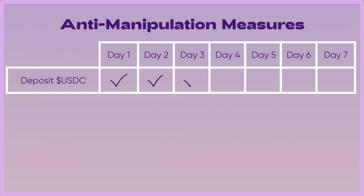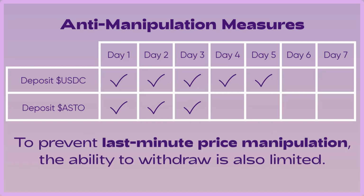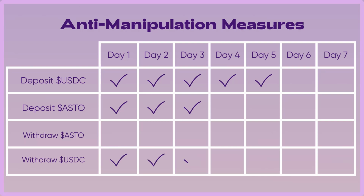Liquidity providers can deposit USDC for the first 5 days of the auction, but can only deposit ASTO for the first 3 days of the auction. In order to prevent last-minute price manipulation, the ability to withdraw is also limited. Once deposited, ASTO cannot be withdrawn. USDC withdrawals will begin to taper towards the end of the week.